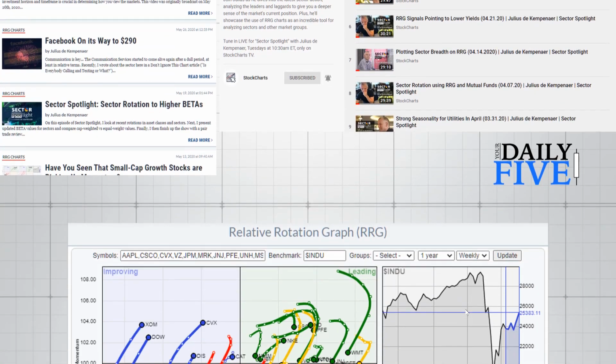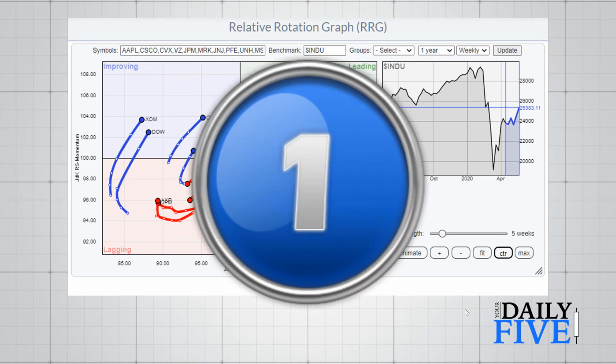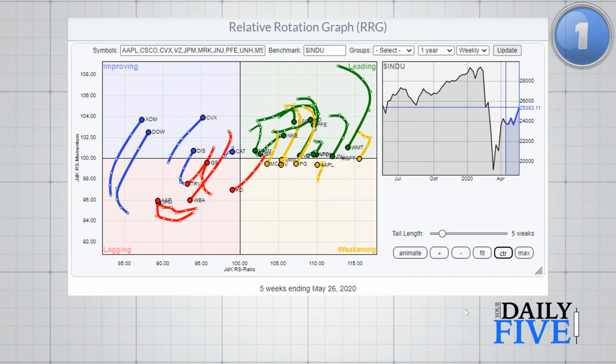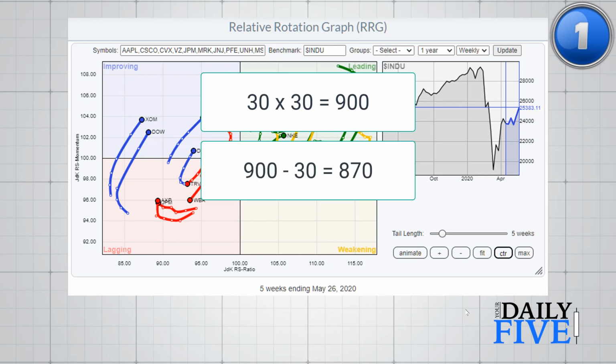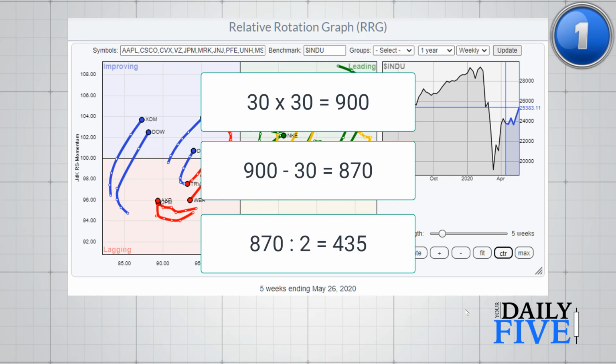As you could expect, my starting point will be a relative rotation graph. And while I was preparing this, I realized that it is actually a little bit of cheating when you use RRGs in your Daily 5, because the chart that you're looking at right now holds the 30 Dow stocks. And this RRG shows you the relationship of 435 charts. That's not really 5 charts, but anyway, you know why that is, because it's 30 times 30, that's 900 possible relationships inside the Dow, minus the 30 stocks inside the universe, that's 870, and we can divide that by 2, which leaves 435 relationships.